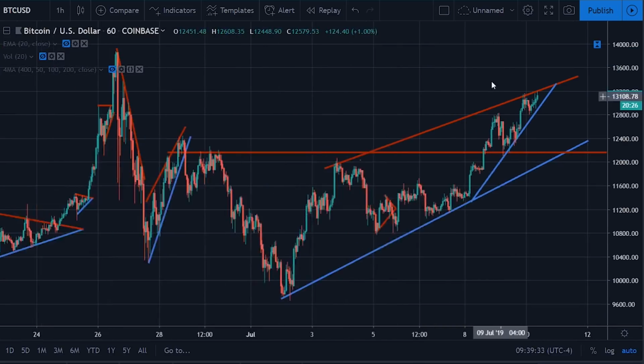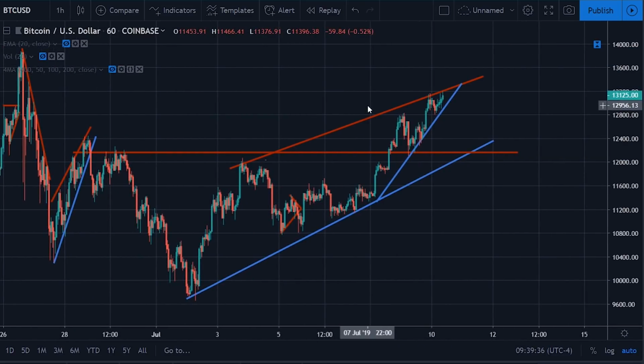No matter what happens, though, guys, I think Bitcoin is now into a new uptrend, and I do think Bitcoin is going to continue moving to the upside. And as I said earlier on in the video, I do think that Bitcoin is on its way to $14,000 now that we've gotten all the way back to 13.